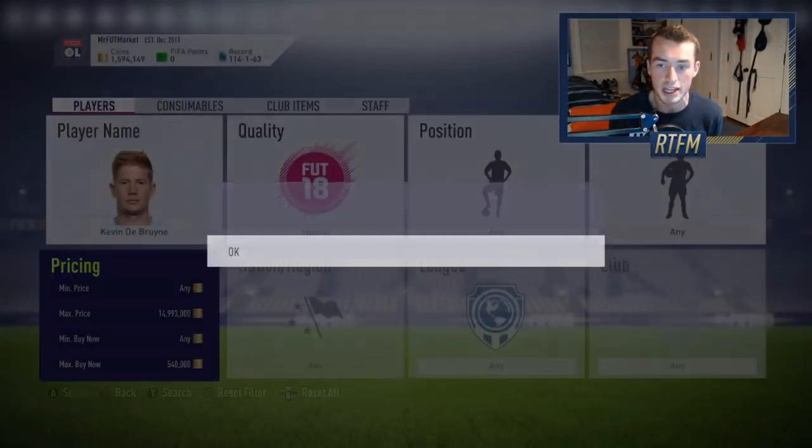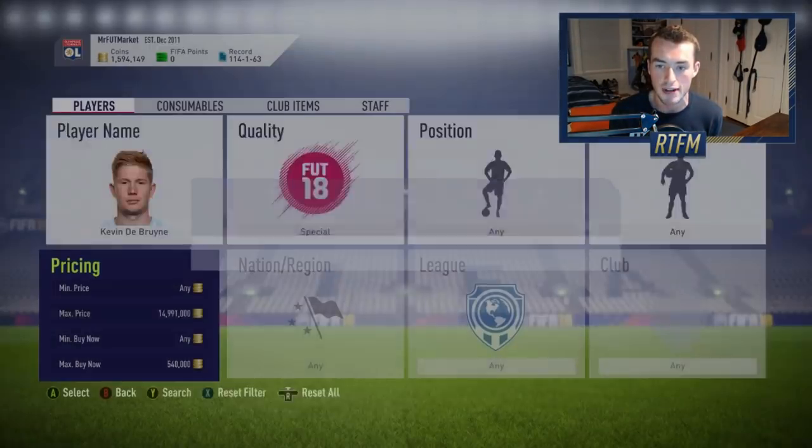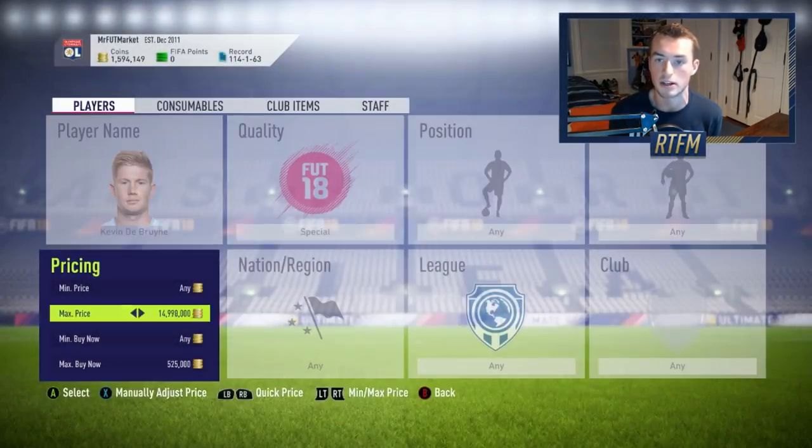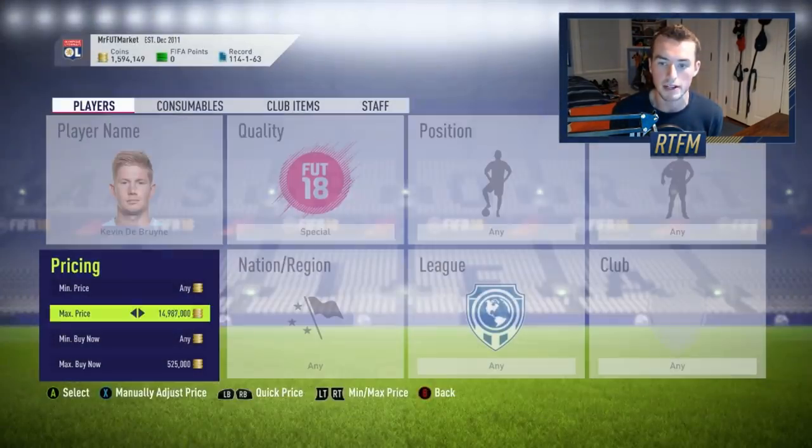That's how I got him yesterday. He was at 550, and I was just searching at 525. I was being greedy, and someone listed for 500K. They undercut by 50K. So that's something to be very, very aware of.